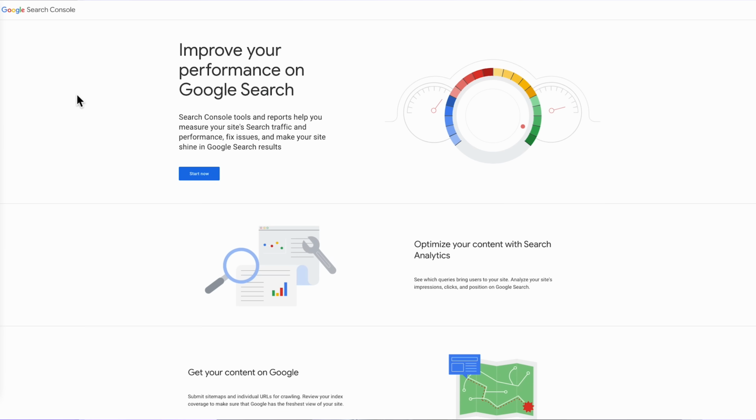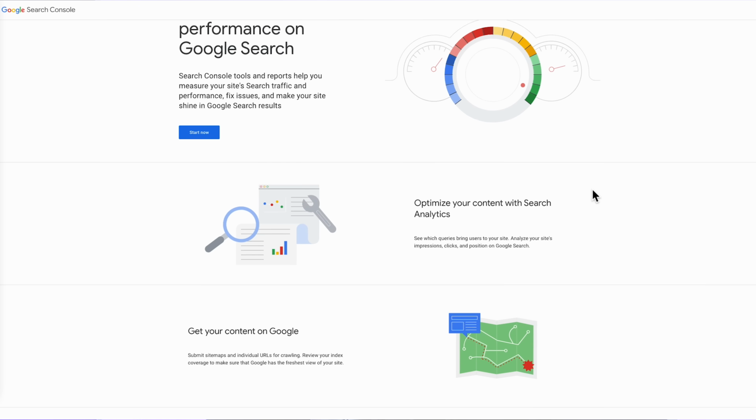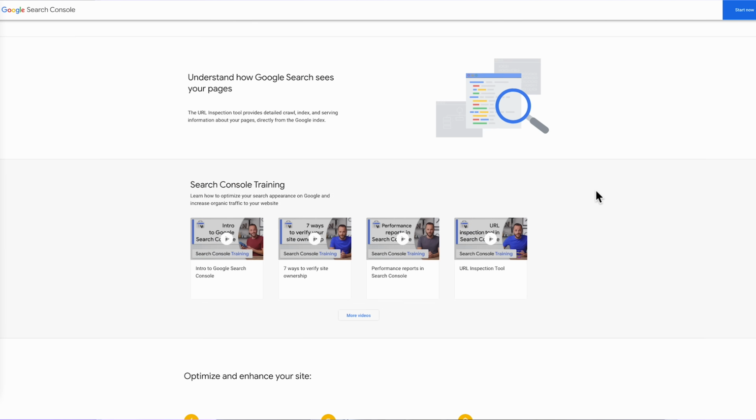The process isn't difficult. You just go onto the homepage, create an account, connect it with your Shopify account. It's completely free to do and it's also easy to do as well.